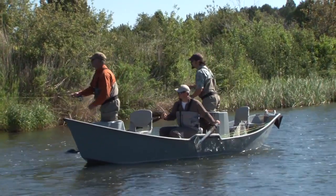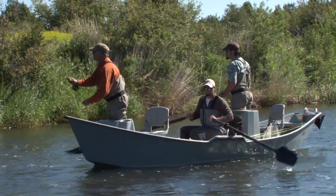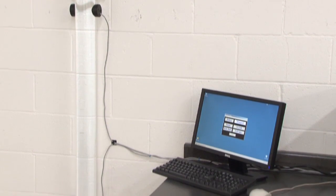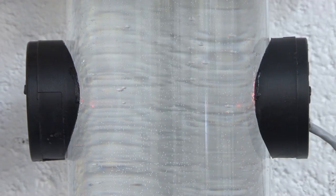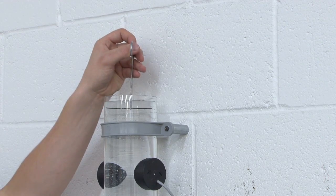Another very important quality control test we perform is to measure the density of the line to check that the line meets RIO's flotation and sink rate specs. The sink rate is tested on an instrument designed by RIO. The instrument is a vertical clear glass tube with a laser mounted near the top and a second laser mounted near the bottom. A sample piece of the line being tested is dropped into the tube.